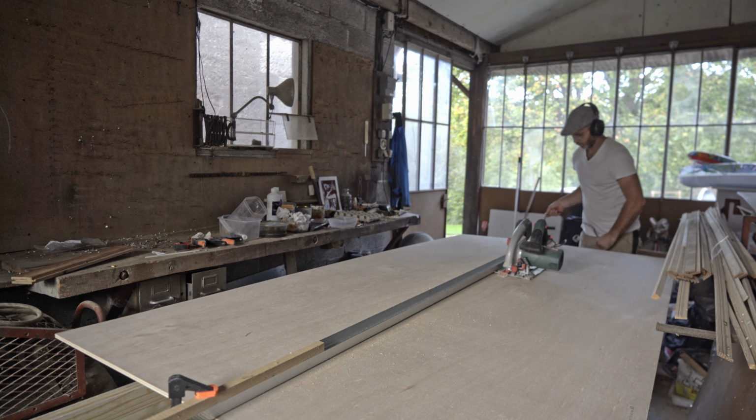Since it was a Sunday, I stopped early, and the room is far from finished now. But I hope to continue later this week.